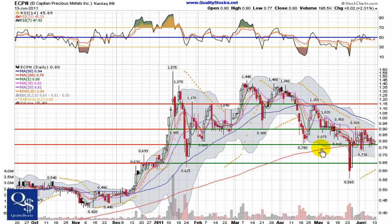So when I ran across this chart this morning and saw it holding the 200-day, I thought it'd be a good one to share and take a quick look at the technical analysis of it. As always, it's merely my interpretation of the ECPN chart.